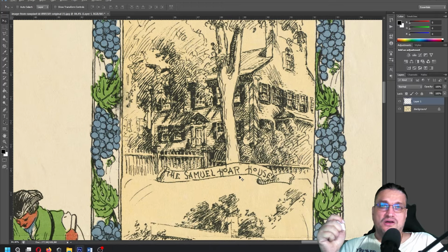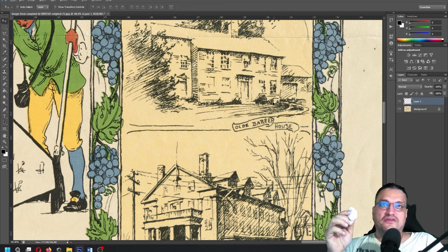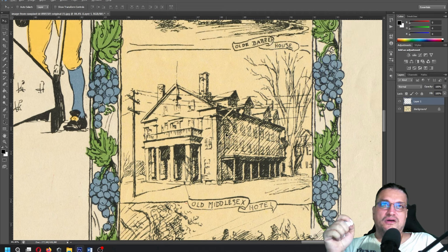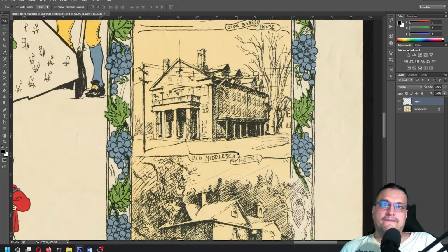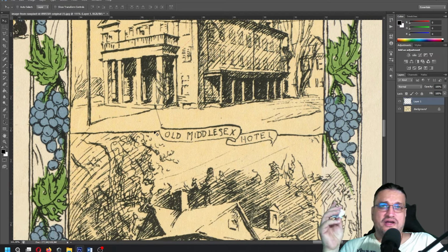The Samuel Hoar House. Old Barrett House. Nicely done. Well, look at this, very nice. Sketched. It's the old Middlesex Hotel. Middlesex Hotel. It has some columns. Victorian architecture, right?